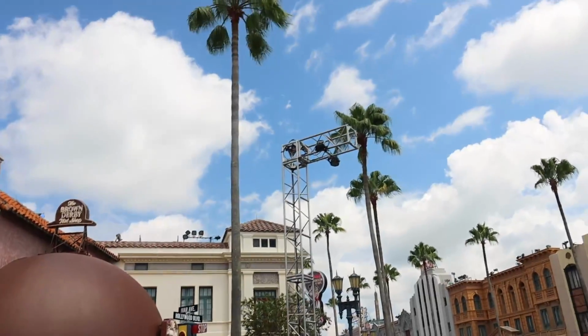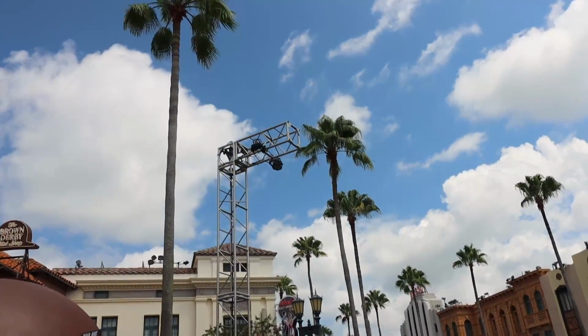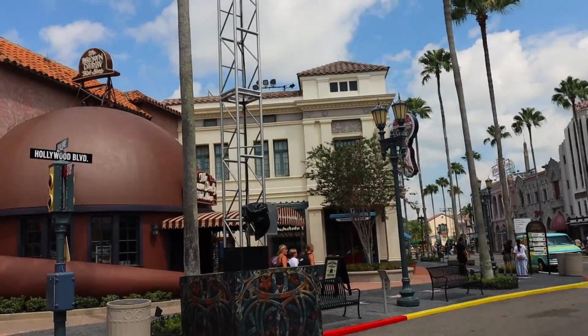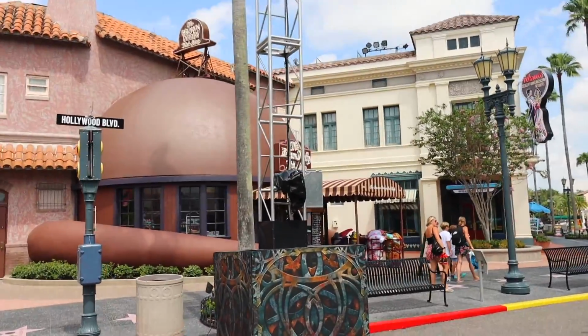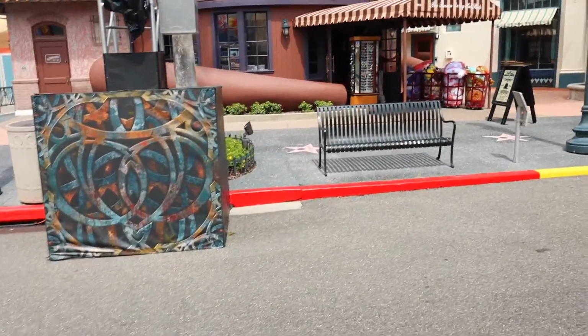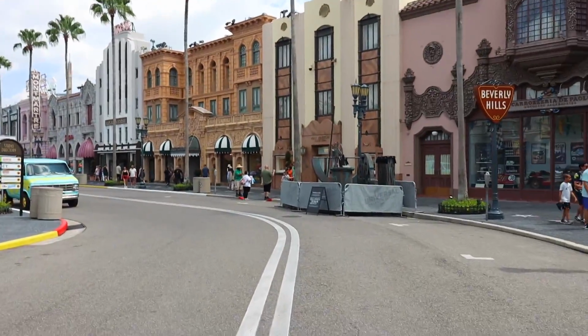So we think this is just going to be some kind of banner, but it does have lighting underneath it, so it makes you wonder. That's interesting. It looks like a fog machine that's covered up there. But they did start to add some fog machines in behind some of the props. So we'll check those out and see if we can see anything.